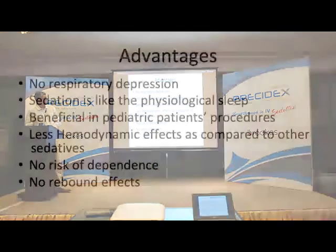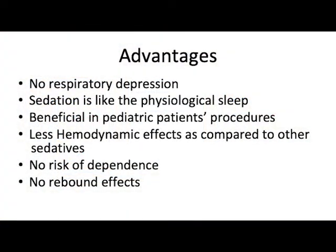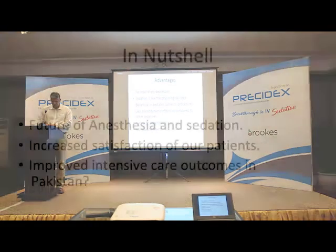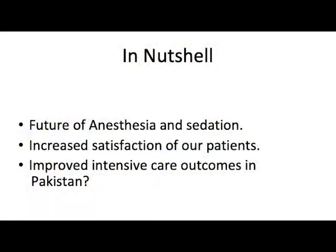So it does not cause respiratory depression. The sleep is more like a physiological sleep, no hangovers, beneficial in pediatric patient procedures, but I'm not going to say anything on pediatrics, but to say the others. Less hemodynamic effects as compared to other sedatives, so fairly sparing when it comes to hemodynamics. No risk of dependence, no rebound effects. So most likely this is the future of anesthesia sedation.